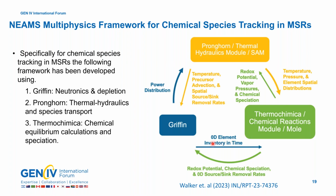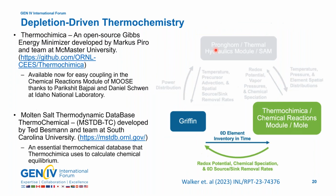And then if you do want to do long transients, then you can couple just Thermochimica and Griffin, and this will really give you a 0D analysis, but you are able to inform your 0D analysis with higher fidelity models of the extraction rates of different nuclides. And so that's our big framework, the three primary codes that we've coupled and are using right now at this time. I'll get to that in just a second, but we'll first look at depletion-driven thermochemistry, and this is the 0D aspect of it.